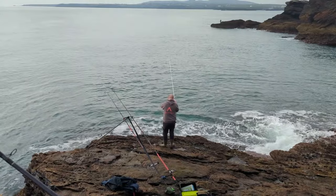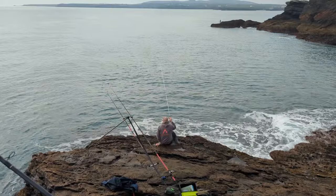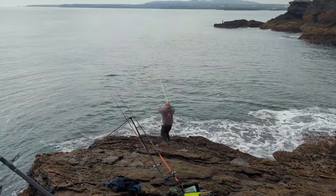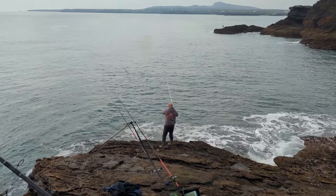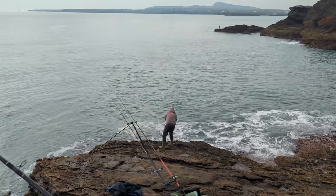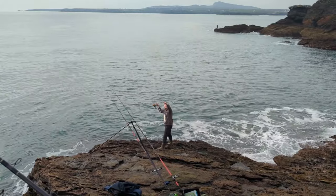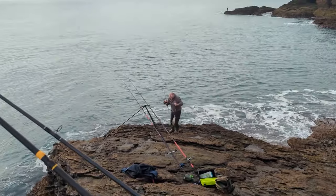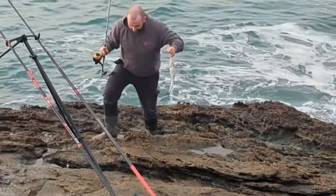Watch him have a bloody piece of weed on it now. Careful, Kay. Oh, I can see it. That's not a bad fish. It felt bigger than it was, actually. Yeah.